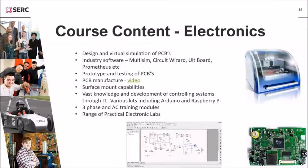And then electronics, again, that's another important aspect of mechatronics. And again, with a wide range of industry standard software for creating and equipment for creating PCBs, for testing PCBs, simulation software for designing virtual circuits, for testing them.